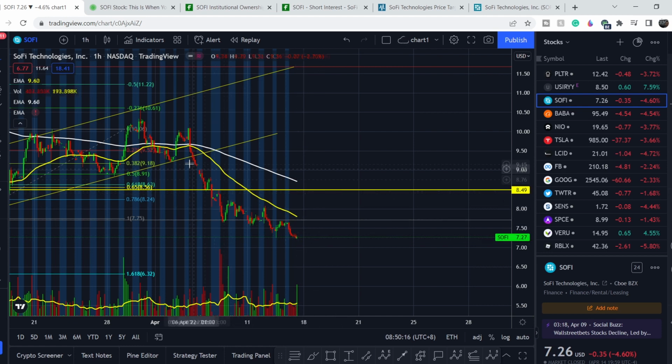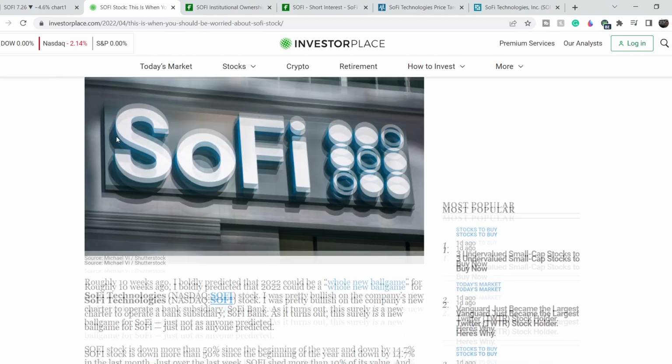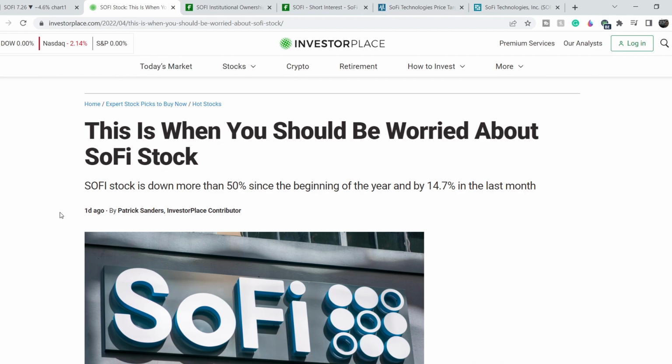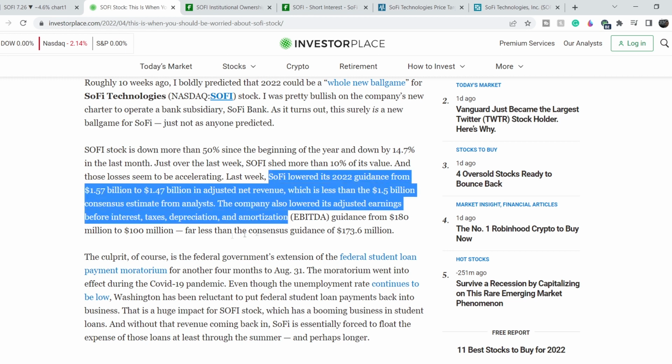So what was the reason for this entire movement to the downside, and what was the reason for the most recent movement to the downside? First of all, let me show you this. We are on Investor Place, and this article was published just one day ago, and it says this is when you should be worried about SOFI stock. And here is the main reason why we have a decrease in its price during the last 10 days. Last week SOFI lowered its 2022 guidance from $1.57 billion to $1.47 billion in adjusted net revenue, which is less than the $1.5 billion consensus estimate from analysts.